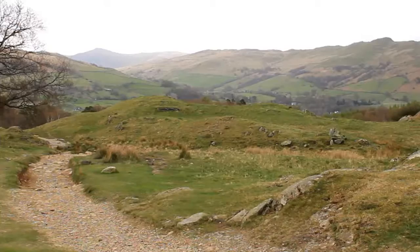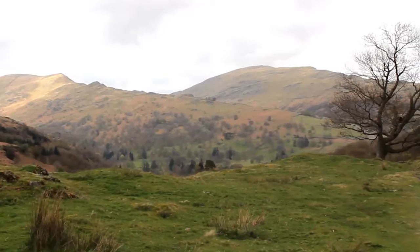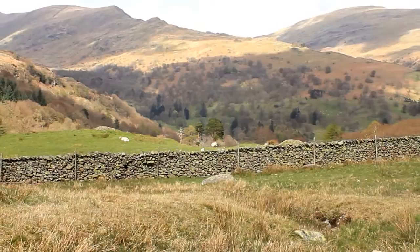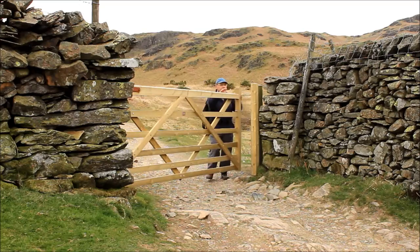After the Second World War, membership dwindled and visitor numbers were down, and in 1956 the course closed. And even though I'm not a golfer, I think it's a shame that it's been lost. Beyond this gate, we leave the old golf course behind, and the views really start to open up.